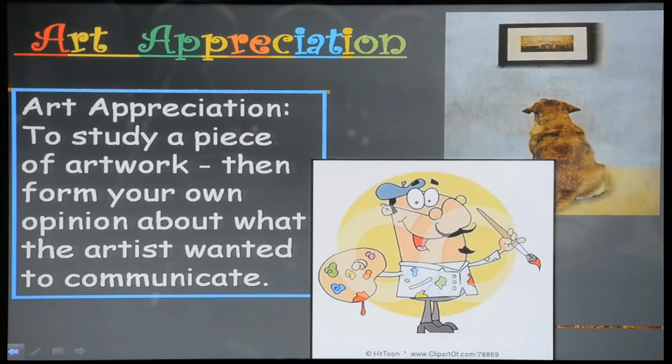Let me catch up with my slides here. Let's see. Okay, what we're going to do tonight is basically art appreciation. Does everyone know what that is? What is art appreciation? Give me a good example. You can read that one. What's the definition for art appreciation?